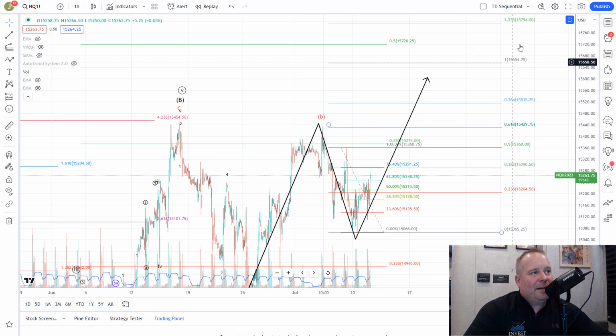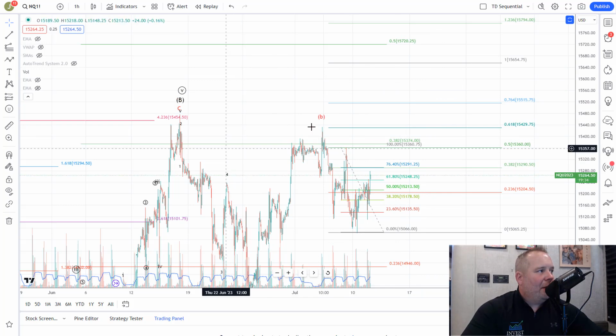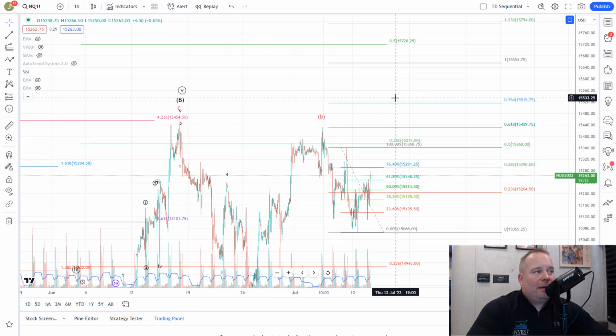So we'd look for about 15,600, 15,700 for the completion of that move up, and then look for the downside. Now, the other good news for the bears is that this wave 5 up is clearly corrective. So if they do come up and make a new high, it is in a corrective structure. Now, the only way to do that is with an ending diagonal or an expanded B wave. And we do have a clearly corrective move up, as I said.